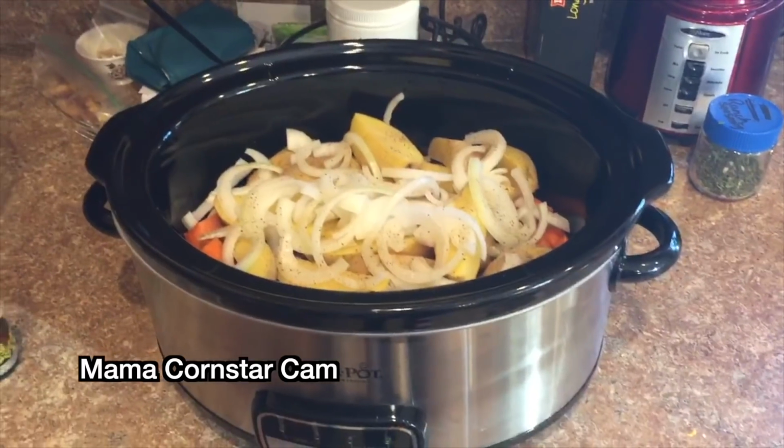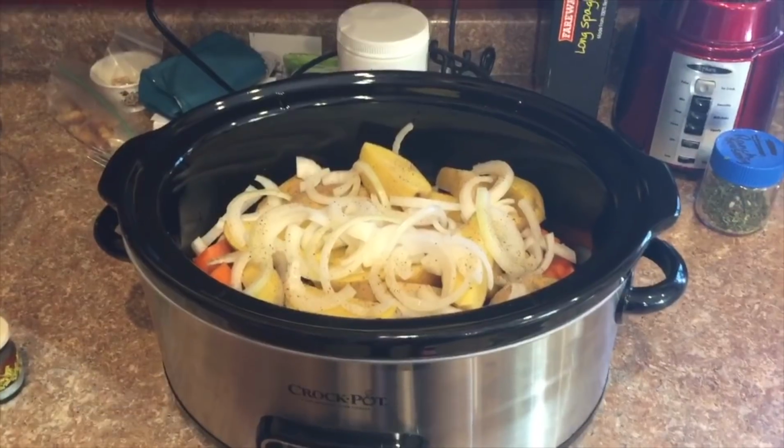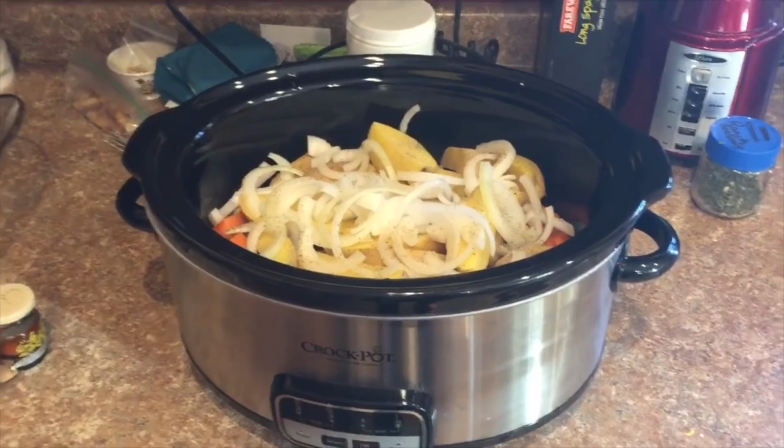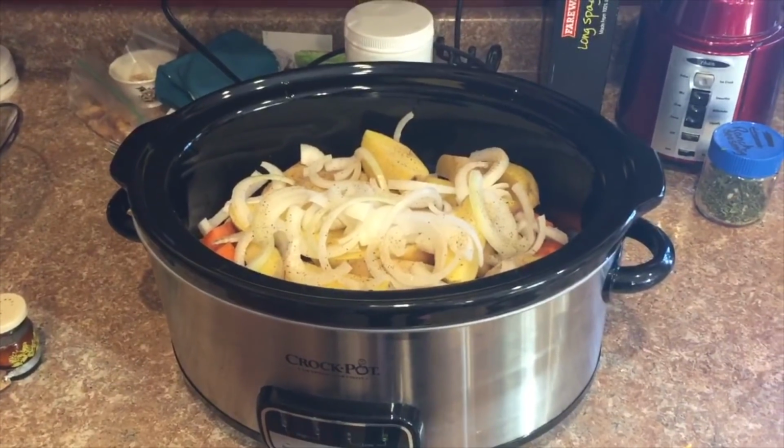My favorite kitchen helper, Crock-Pot, will be cooking our supper tonight. Roast, potato, carrots, onions, some seasonings. Let it cook all day, and supper will be served when I get home.